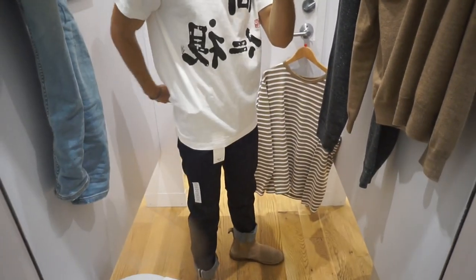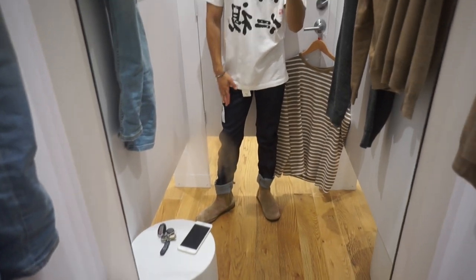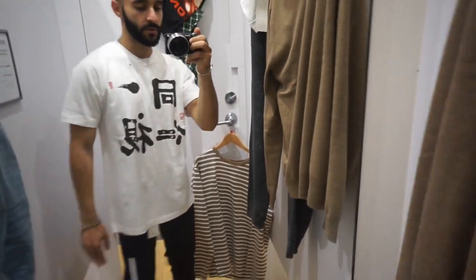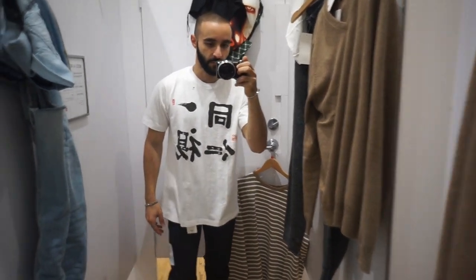Here's that Japanese shirt. I really like how this looks with these jeans. These are my favorite types of jeans. I love the Japanese font with this, really artistic piece. Little hints of red. Only $5 too. These shirts always go on sale though, so I wouldn't recommend buying them full price, but really liking this.